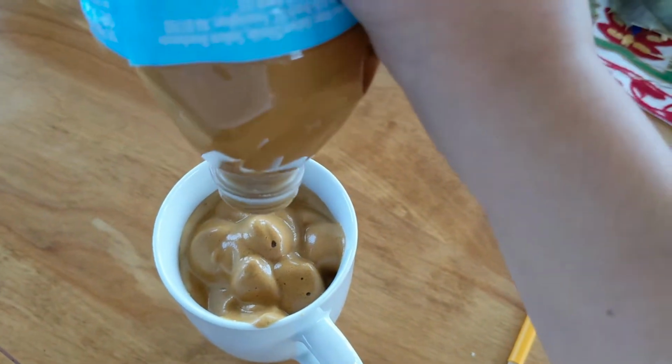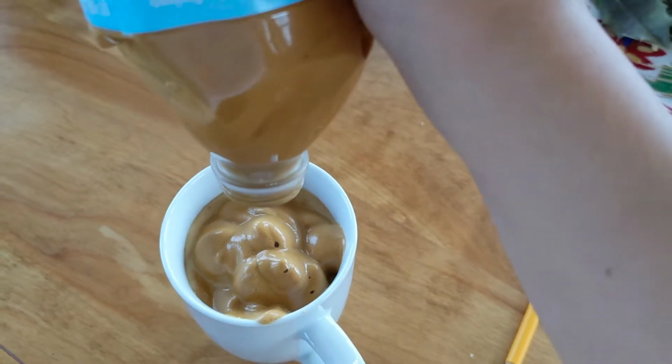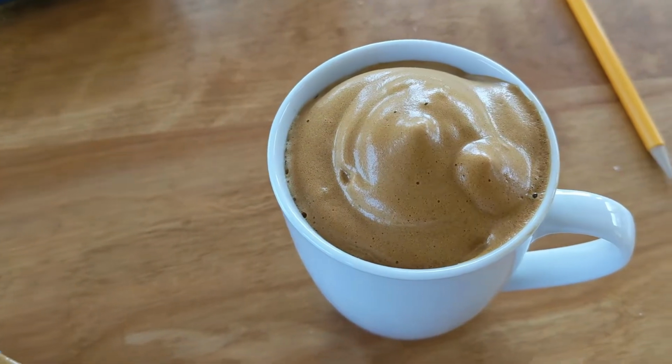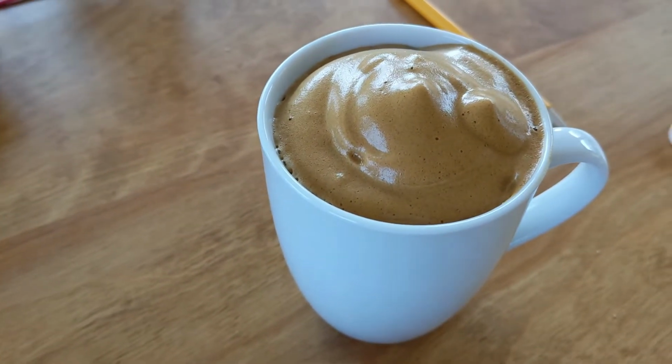It doesn't look super appetizing. It looks like a bunch of coffee-colored turds, but I'll smooth it out. There, I smoothed it out. It's cute, right?